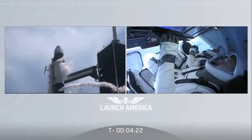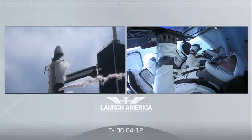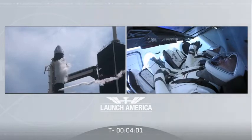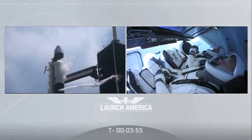Stage 2 RP1 bleed. Launch director called out the strongback retract has started. On the left, you'll see it go back just a couple of degrees. Stage 1 RP1 bleed. We are just 4 minutes away from liftoff.